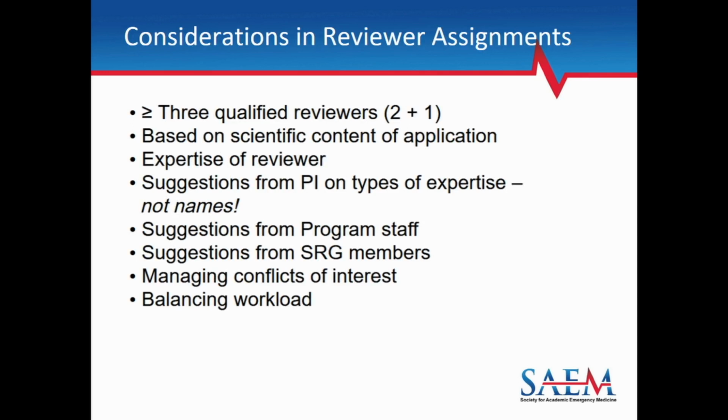What are some considerations that they look at when picking reviewers? You'll get 3 or more qualified reviewers: primary, secondary, and third reviewer. It's based on scientific content of the application and also on the expertise of the reviewer. Dr. Brown had mentioned earlier that the PI can make suggestions, but not names. You can say, I want someone who's an expert in pediatrics or in cardiology to review my grant. You may also get suggestions from the program staff and from the SRG members. They also do it so all the workloads are balanced, and also to avoid any conflict of interest.